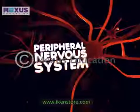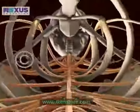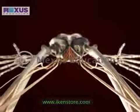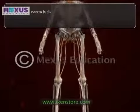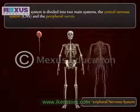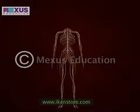Peripheral nervous system. The nervous system is a complex, sophisticated system of the human body. It regulates and coordinates our bodily activities. This system can be divided into two parts: the central nervous system and the peripheral nervous system. Let's take a look at the peripheral nervous system.